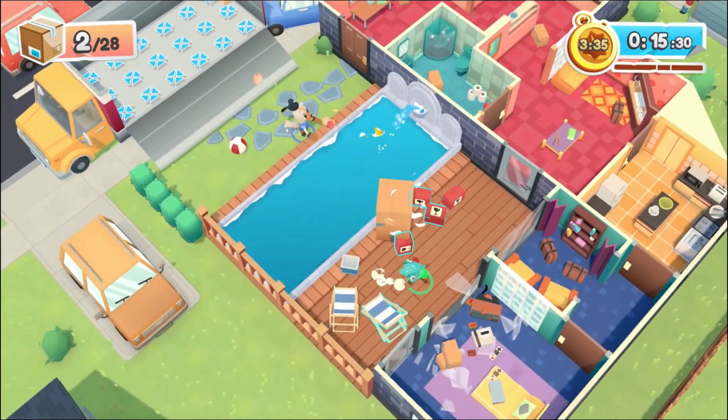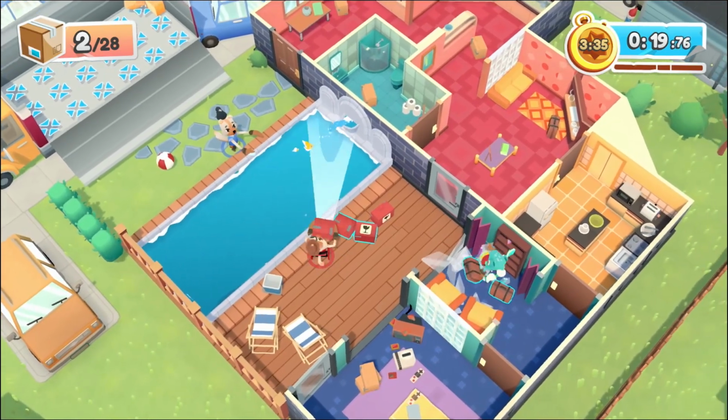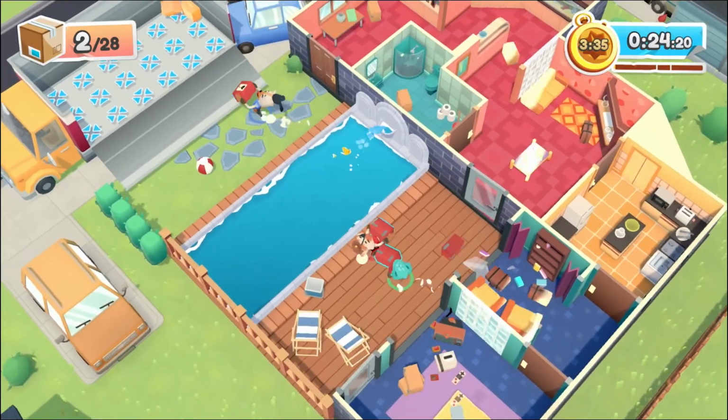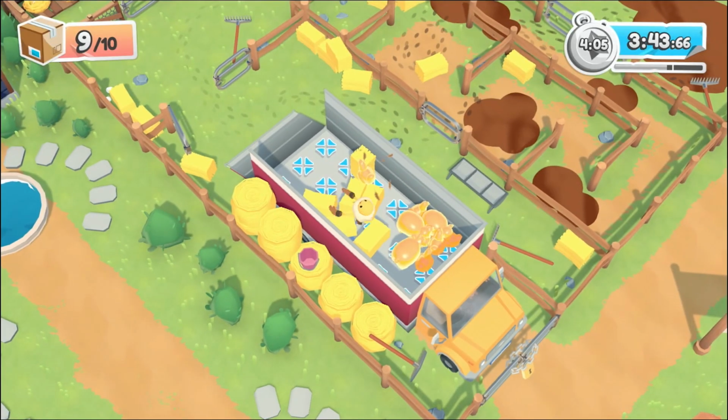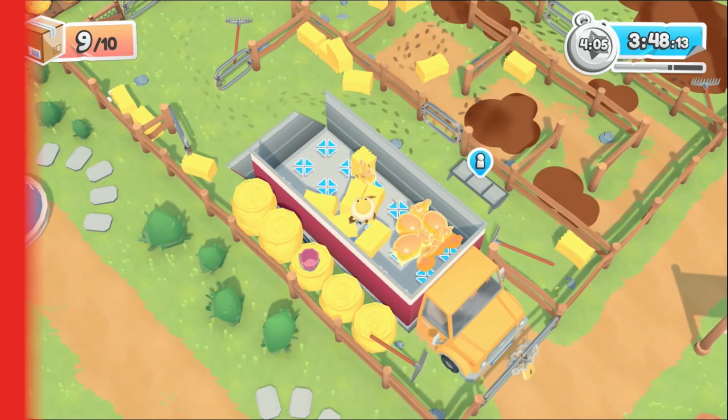Moving Out is a lot more fun if more than one person is playing. The game supports up to 4 players at once and scales the difficulty of a level to how many people are playing. While the game is fully playable solo, it loses a bit of its charm during this mode. Sadly, I also encountered several bugs where I would get stuck in items and have to restart entire levels, but this only happened while I was playing by myself.